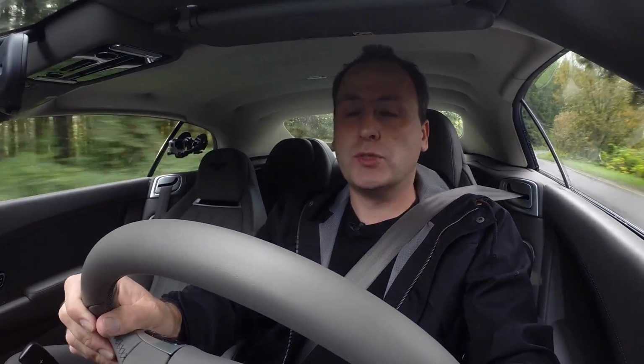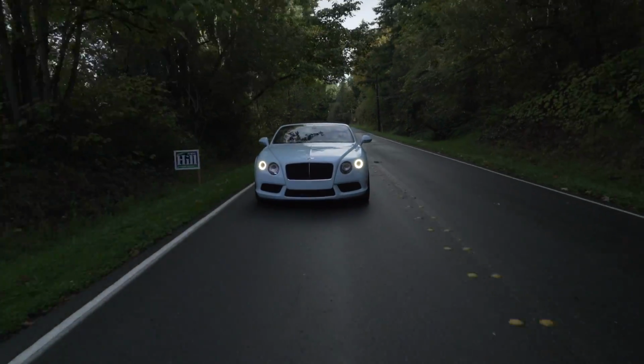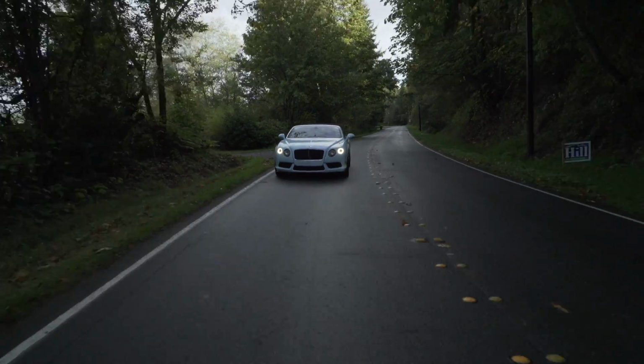The suspension has 4 different modes, from most comfortable to most sporty, which of course most sporty means rock hard. Or at least it would in any other supercar. But in this car, it's actually still very pliant. It's still very livable, because that's kind of the whole idea of the Continental GT, that it is a supercar that you can live with every single day.